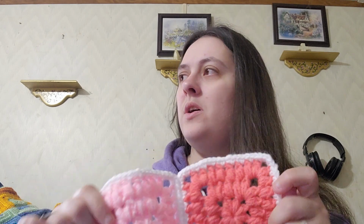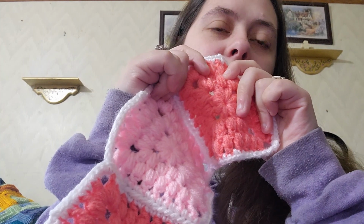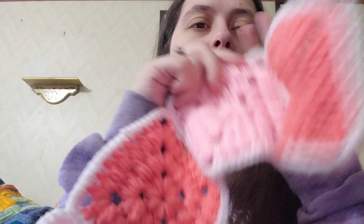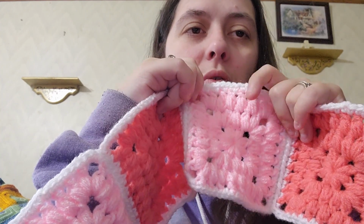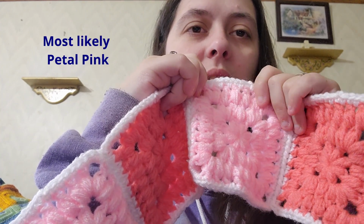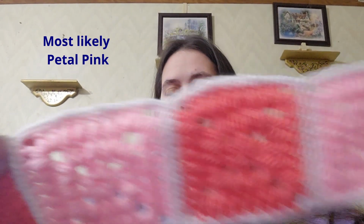The yarn I am using was gifted to me by one of my cousins for Christmas. It's Red Heart from Walmart, the yarn you can get from Walmart. I do remember that this color right here is persimmon. This one I believe is either called pale pink or baby pink. I don't know, I'll probably look it up and then have it over here. And then of course this white.